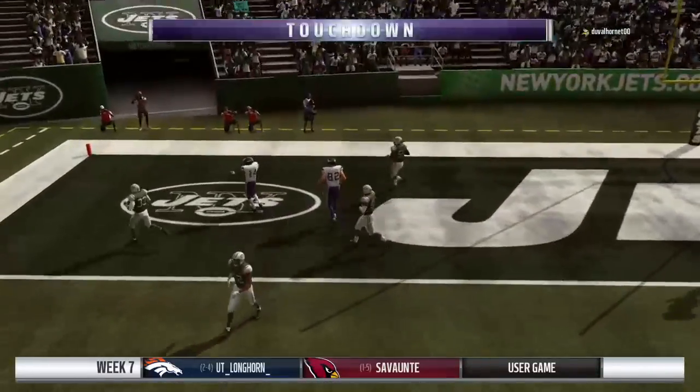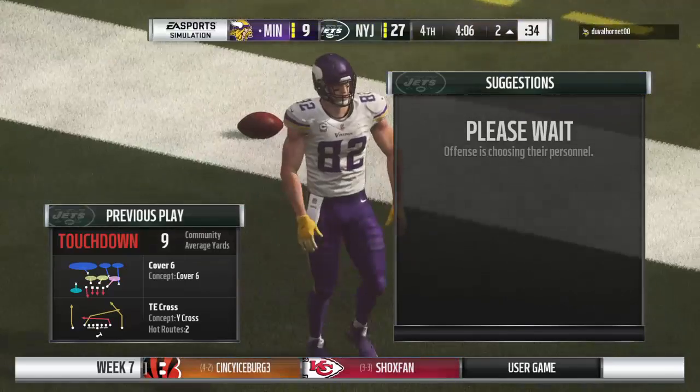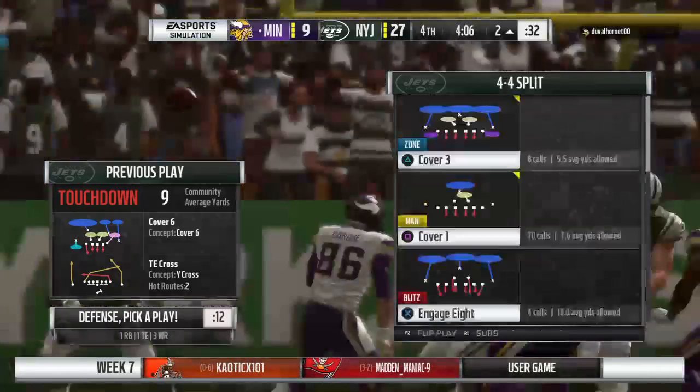And he'll get into the end zone. Touchdown, Minnesota. Kyle Rudolph, his 2nd touchdown on the season. And the Vikings are able to close the gap just a bit.